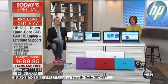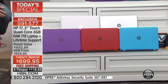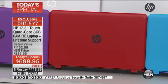I'm going to give you an update on some of the colors because actually the red is starting to get limited this early in the morning. We're down to a matter of hundreds now if you want that red. Here's the thing.